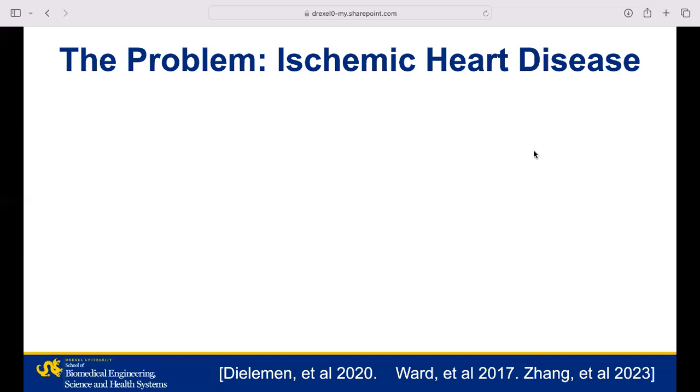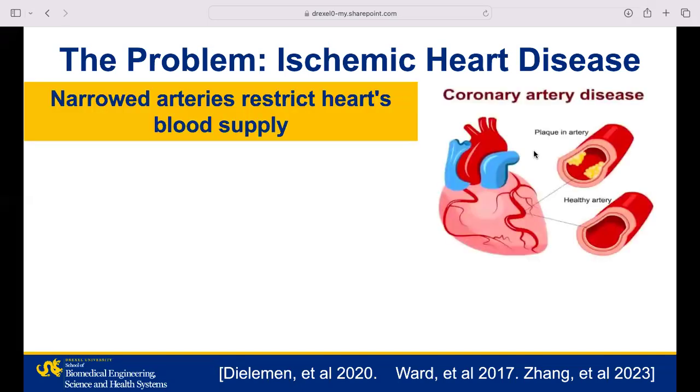So, the specific problem I'm looking to tackle is ischemic heart disease, which is characterized by narrowed arteries that restrict blood flow to the heart. Now, this is a bit of an umbrella term, but one of the most common versions is coronary heart disease, which is pictured to the right. In the unhealthy artery, plaque builds up, causing impeded blood flow.